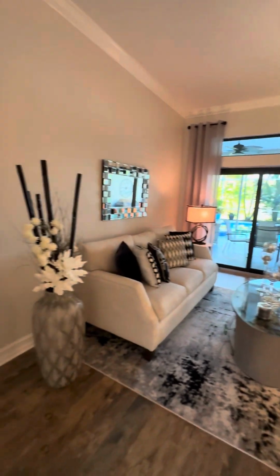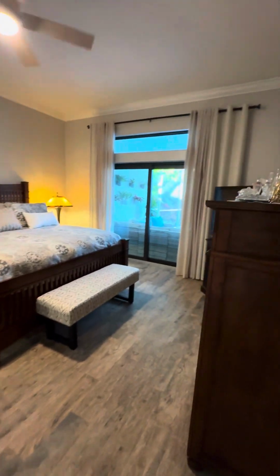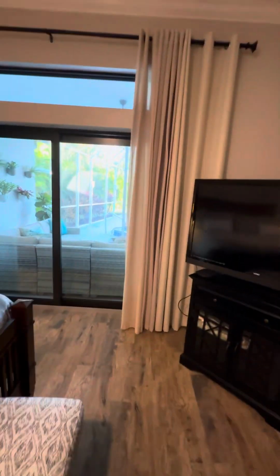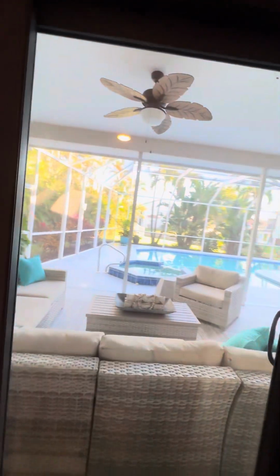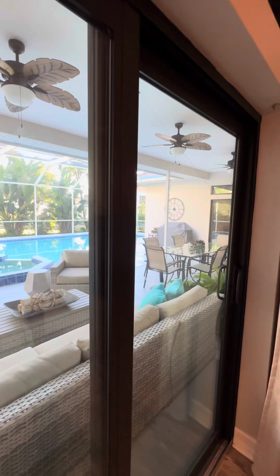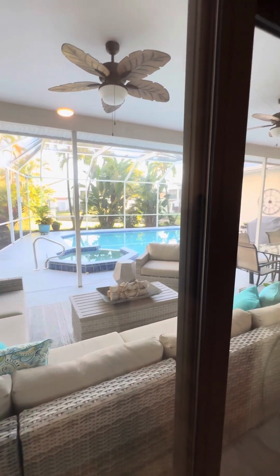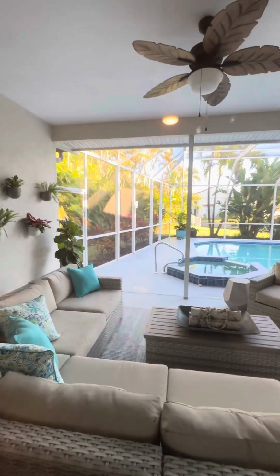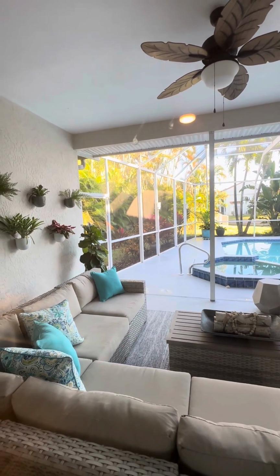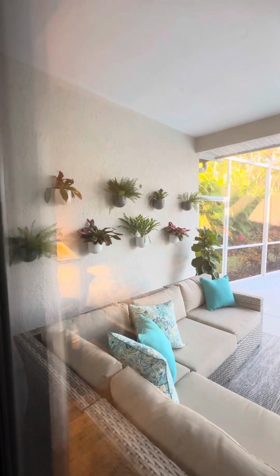So I'm going to come into the master bedroom suite. Very nicely done. Sliding doors to the exterior. I'll let you see it from here. And again, you can see the balconies of the condo units right across the little canal. But again, very private, because to the left here, you have all that vegetation that's mature and really offers a ton of privacy. Love what they did with the plants on the wall. Very, very nicely done.